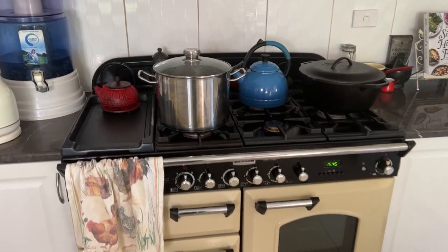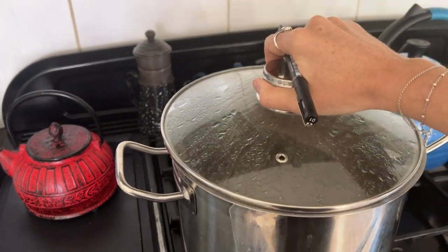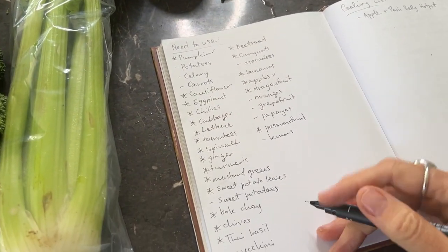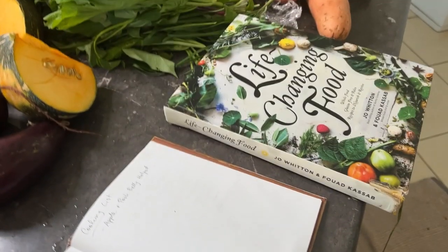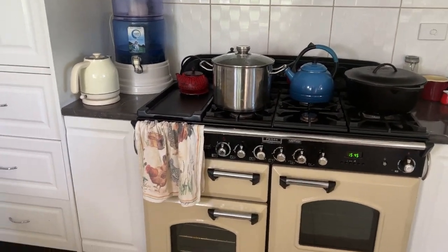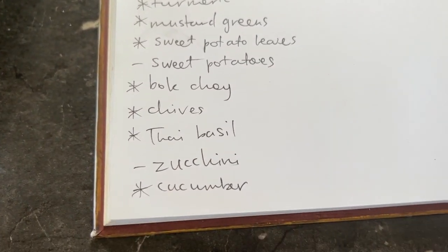I've also got a pot of chicken stock here that I've just made. So some of that will go into the apple and pork belly hot pot. But I think what I'll do is also make a chicken and vegetable stir fry with the stock, with the leftover chicken from the stock. And some of these will be great in a stir fry.